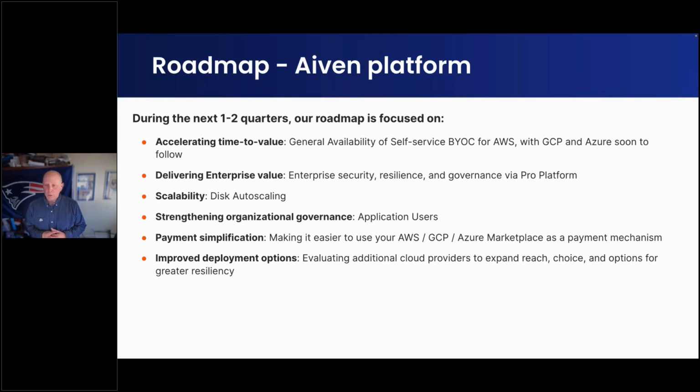We may be able to use additional cloud providers in the future to expand the reach of our services, which gives you more choice and options for deployment, options for greater resiliency. So that is what we're working on this quarter, and potentially some for next quarter as well. So I will hand it over, I think, to Filip next.